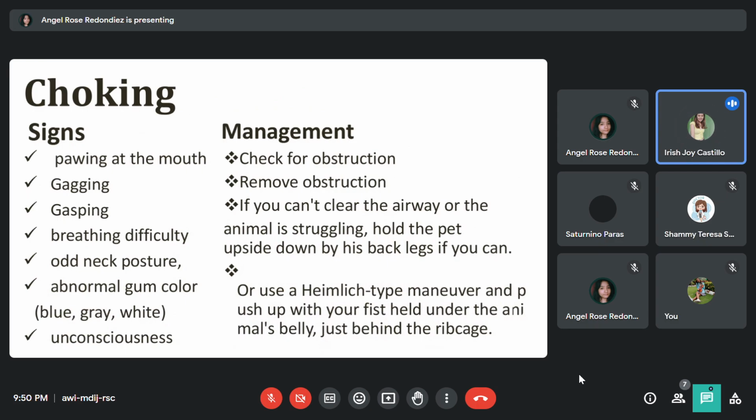Choking signs: foaming at the mouth, gagging, gasping, breathing difficulty, odd neck posture, abnormal gum color like blue, gray, white, unconsciousness. Management: check for obstruction, remove obstruction. If you can't clear the airway or the animal is struggling, hold the pet upside down, raise the back legs if you can, or use a Heimlich-type maneuver and push up with your fist held under the animal's belly just behind the rib cage.